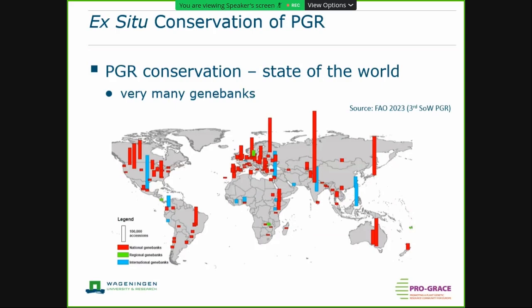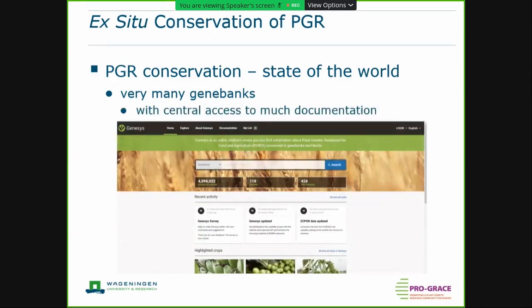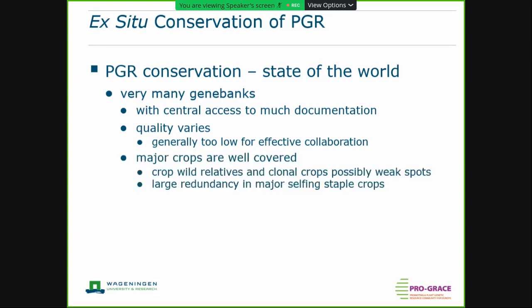One minute. These are the distribution numbers from CGN. You can see half goes to public, half goes to private, half stays in the Netherlands, and half goes outside. We distribute, the last 10 years, on average 5,000 accessions per year based on that policy. That's disease-free and maximum 50 per user.